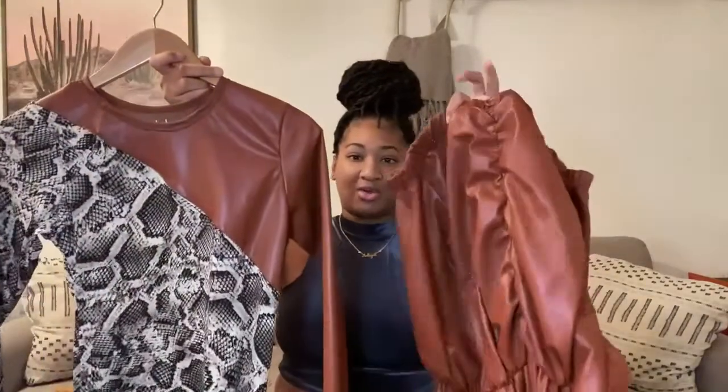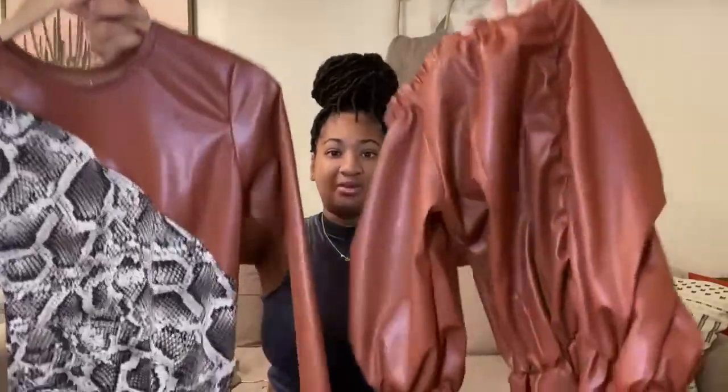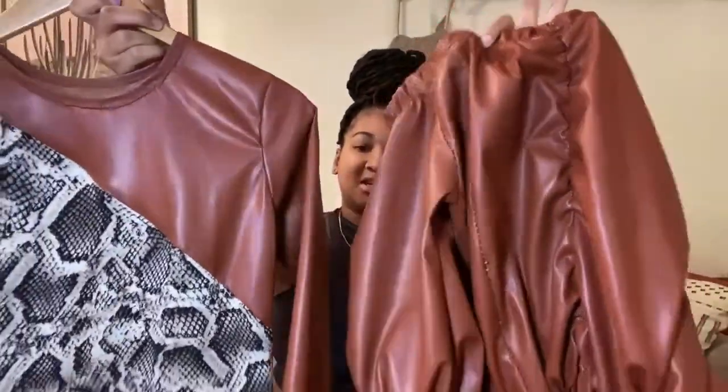Now, moving on. So this next piece was very important for me and my collection. This is the same faux leather that I had for the snake dress. See how this correlates? This is the same fabric, right? You can tell that same faux leather. So it correlated with the dress.